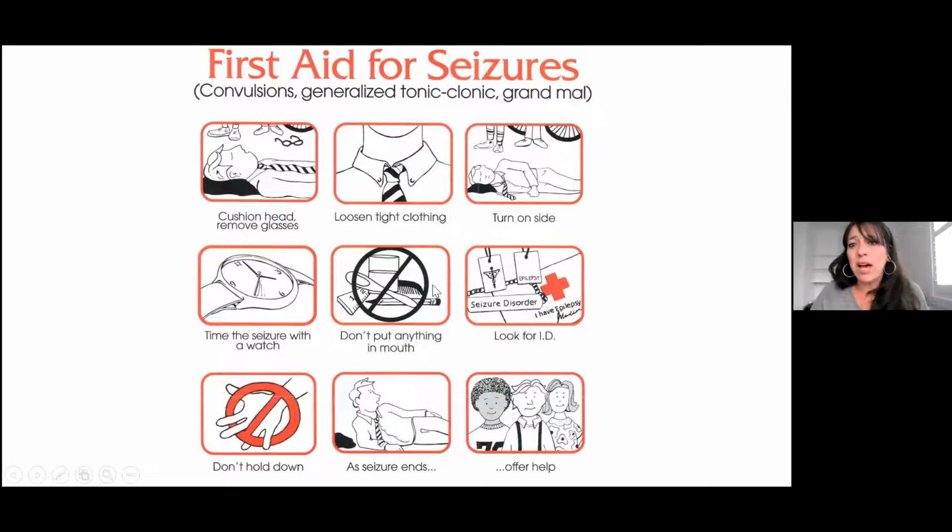If they've got some type of tight clothing, like a necktie or shirt up against their neck, you want to loosen that. Put them on their side, again, using the log roll. So one hand on their hip, one hand on their shoulder back area to roll them onto their side. Time the seizure. This is really important. Paramedics will want to know this. Don't put anything in their mouth.